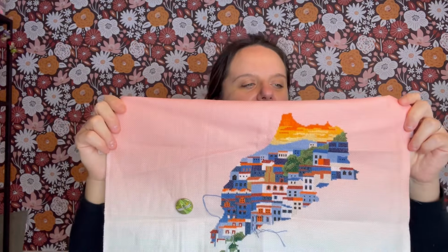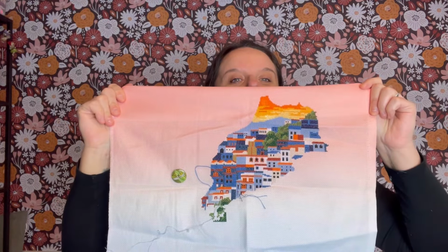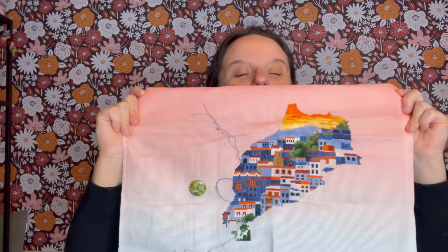I am using all called for DMCs, and this is Evening Sunset by Fabric Flair, which I am using upside down. So instead of this way, I'm using this way. Absolutely love this. Don't have much to do, so at least one WIP can be moved out from my WIP basket.